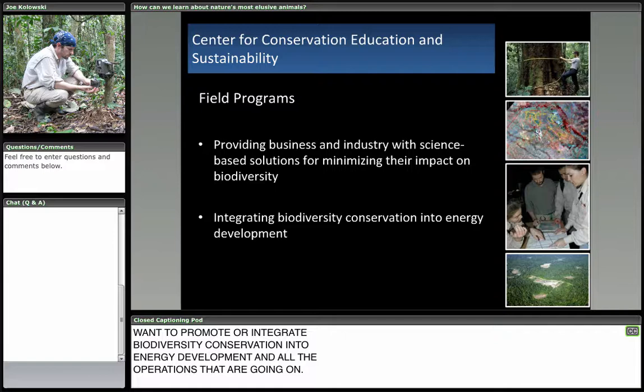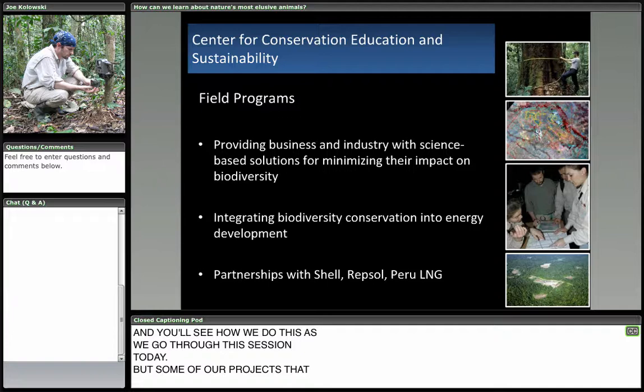But some of our projects that are ongoing around the world are collaborations with Shell, Repsol, and a third company called Peru LNG.